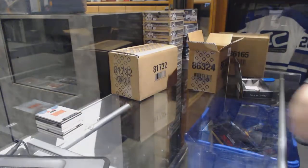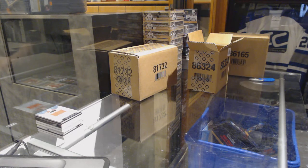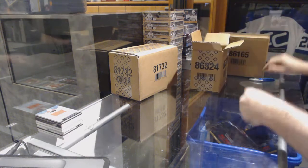Wow, we are two packs in. And two phenomenal packs. You can tell the... What team do you have again, Kerfel?